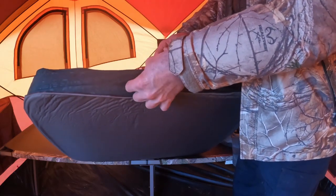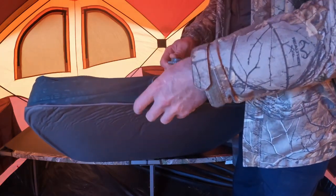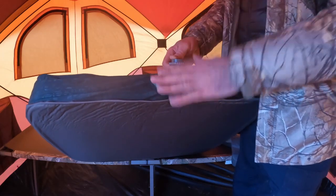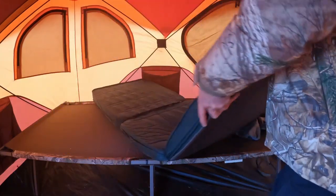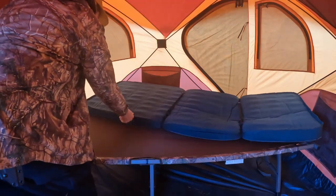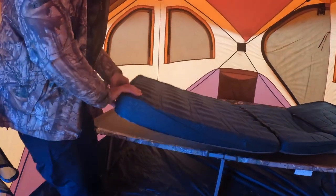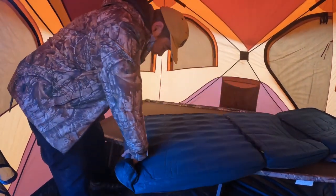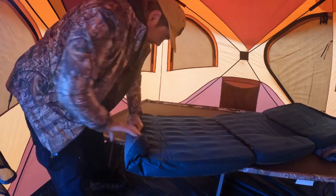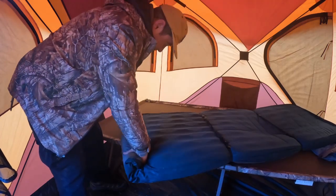If you spin it around this way, make sure it locks in place. Yeah, all right, it's locked in place. Now, as you roll it up, it'll push air past this one-way valve, but it won't allow air to come back in. So you gotta grab it tight. Keep in mind, there's all that foam in there. You can hear the air coming out of it.